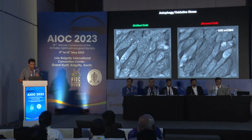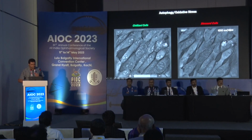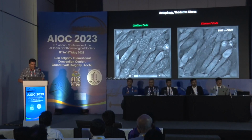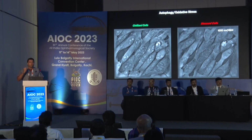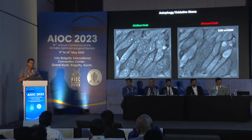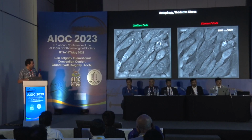There are two types of cells. Keep looking at these cells. These are normal cells. Every time a normal cell dies, the cells next to it eat it up. It gulps it. And that is what happens in every single cell of your body. And that is called autophagy. It is nothing but the cell cleaning itself. That means your eye has to clean itself of the dead cell.